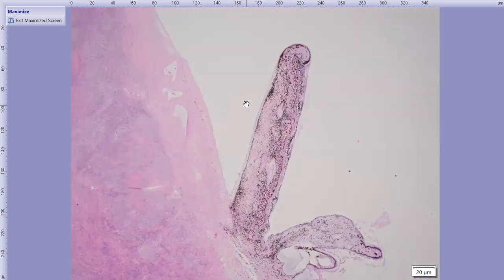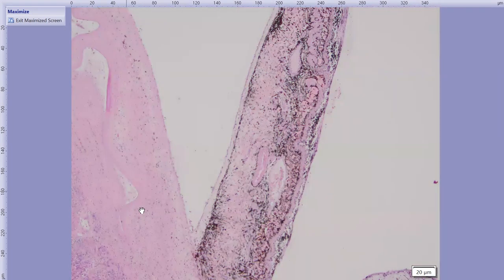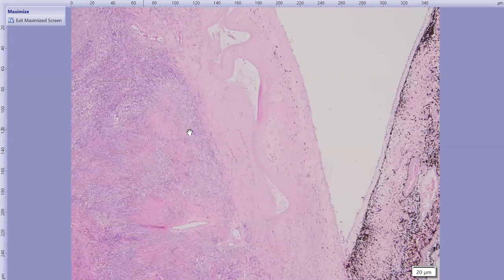So to get your bearings, here's the iris leaflet. We're looking at deep corneal stroma here. Descemet's membrane is discontinuous and very curled up there. And there's dense collagenous tissue on both sides of it. So there's definitely some deep corneal stromal fibrosis and anterior chamber fibrosis.